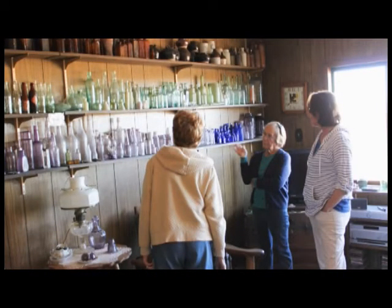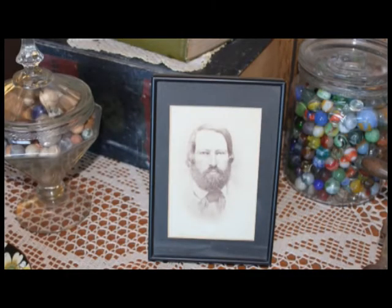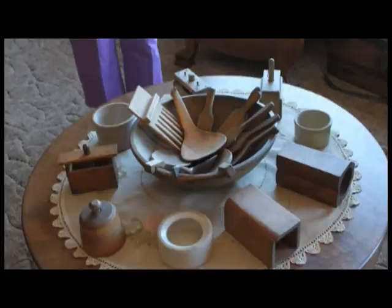Inside her home with the glass collection. These are butter tools.